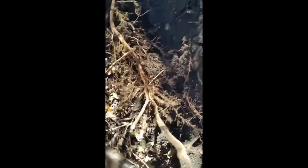What's this? One of those syrup bottles. They're cane syrup, real popular, especially if you're making barbecue. You need that stuff. There's a lot of flower pots in this section of town.